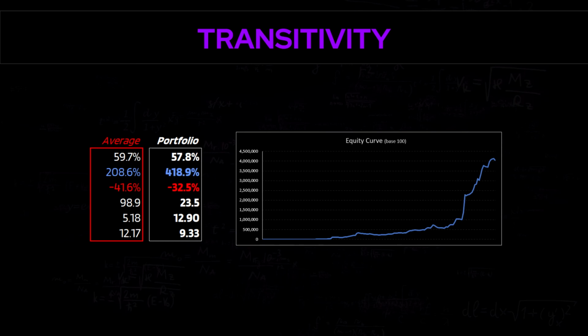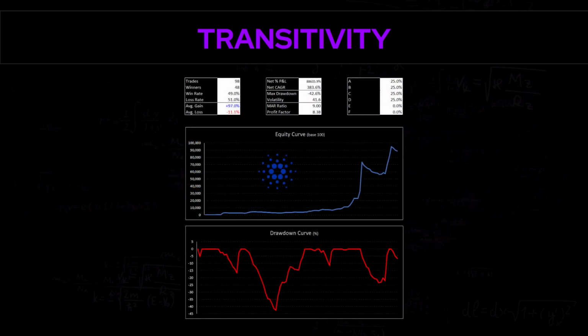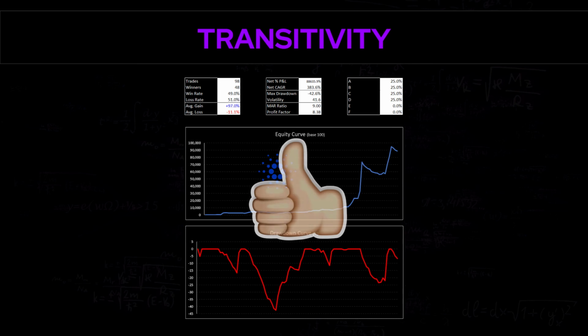Now, I have not tested it against all coins obviously, but I can show you a snapshot of the same portfolio on Cardano, for example. I think you get my point already. It may be more or less profitable depending on the bullish dynamics of the coin, but in the vast majority of cases, it just works. And most importantly, it saves your ass from holding the bag into massive dips.